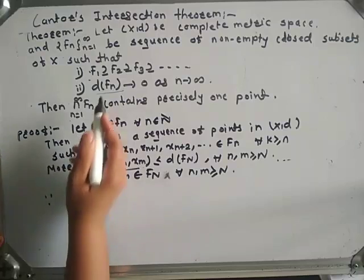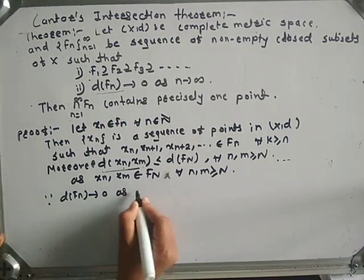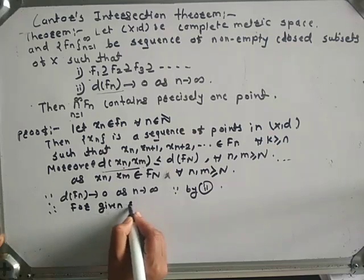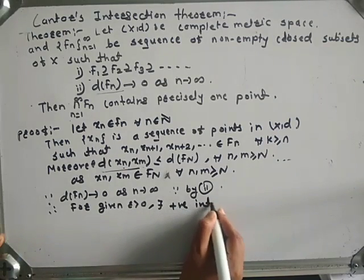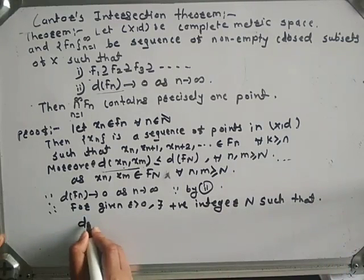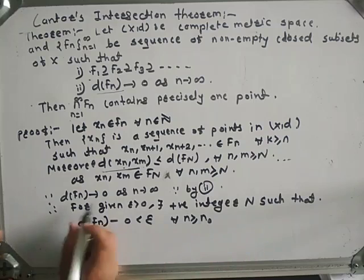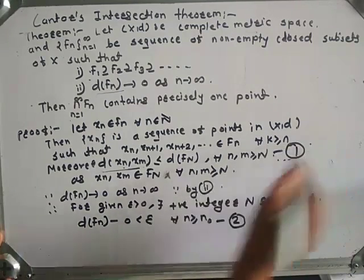In the hypothesis, we are given that the diameter of Fn tends to 0. Since the diameter of Fn tends to 0 as n tends to infinity, by condition 2, for a given epsilon greater than 0, there exists a positive integer n0 such that the diameter of Fn minus 0 is strictly less than epsilon for all n greater than or equal to n0, by the definition of convergence. Call this equation number 2 and the earlier one equation number 1.